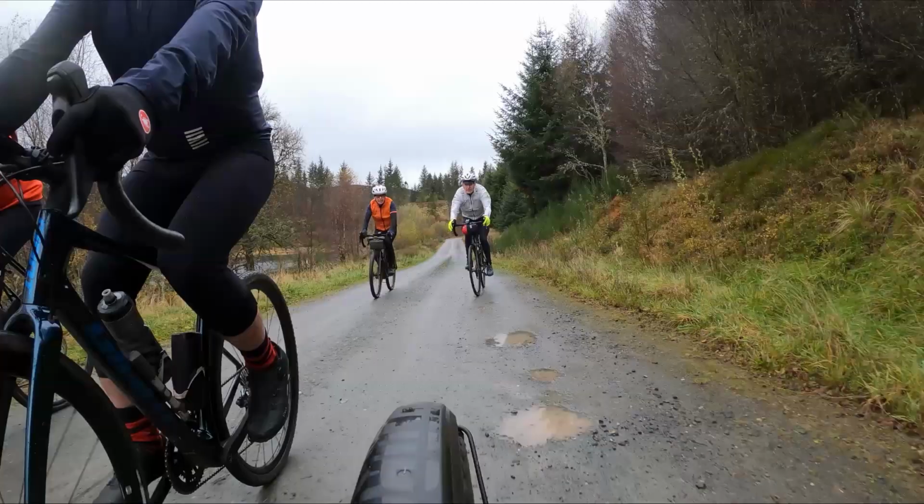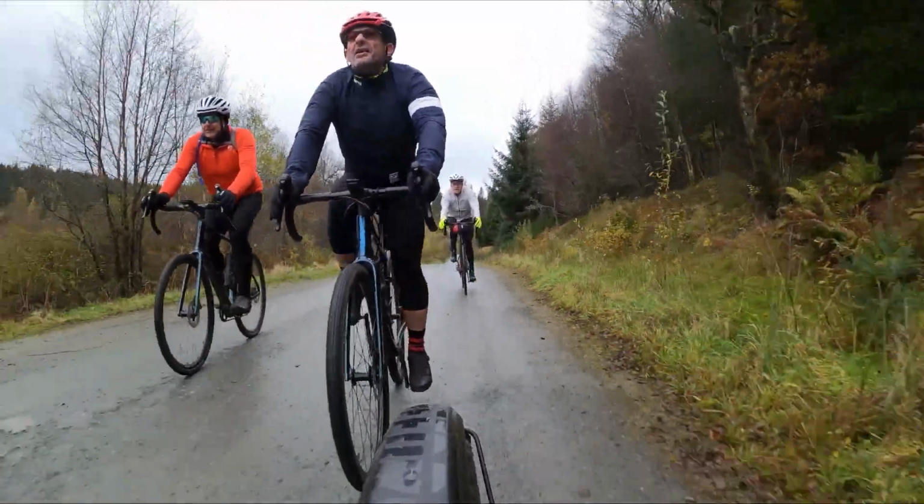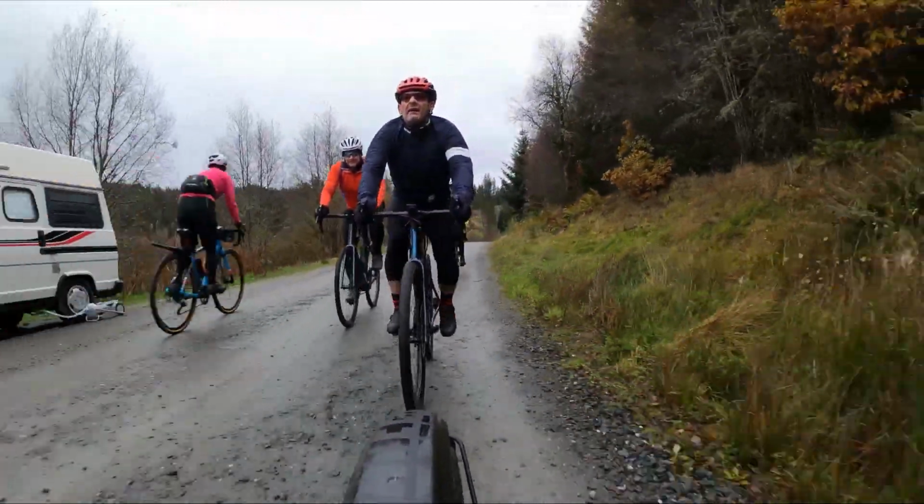Having climbed so much, we had a fair bit of altitude to play with, and we had a nice long sweeping descent down to Loch Drunkie, which is always a lovely sight to see. It's a popular spot and there's always a van or two to be seen.